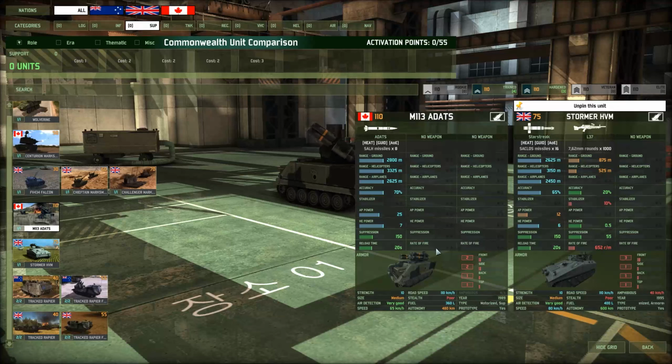It almost seems like, I mean, the comparison for that role seems to be the Israeli Para, which I believe is also 110 points, and gives you higher range, more missiles, thicker armor, and a stabilizer. Yeah, that's fair. So okay, just to recap then, the ADATS is not recommended for ground-to-ground combat, and probably performs similar to the Stormer in ground-to-air.